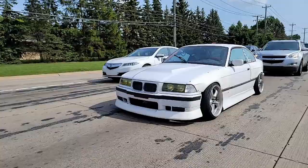The best way I can describe this car is it's very raw, it's very visceral, if that makes any sense to anybody. This one's definitely not as low as the other ones, mostly because living here in Michigan, I'm scared to break the kit.